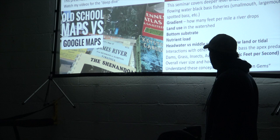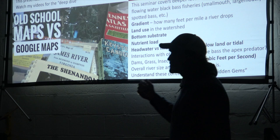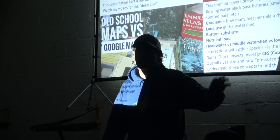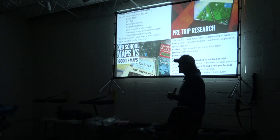Interactions with other species, we're running into this a little bit with the flathead on the Susquehanna, where they're bucket biologists. People are bringing flatheads further and further up and letting them loose because they like catching the flathead, but they're eating the smallmouth. I see the bite marks on them all the time. I don't like it.